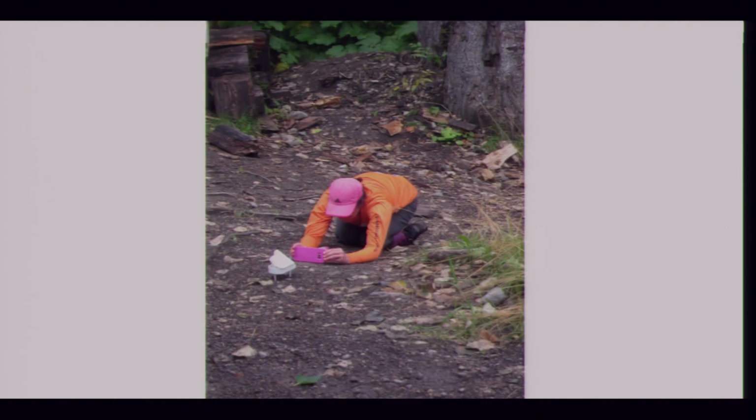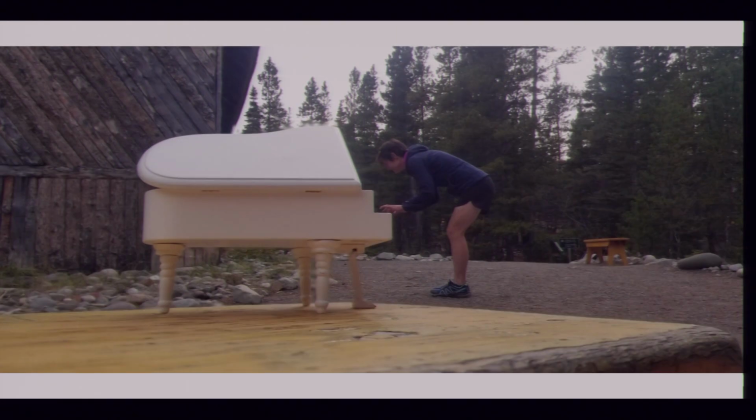Amanda wouldn't necessarily consider herself an artist, but she did engage in some artist-like activities. We were told that we could bring anything we wanted on the trail except for a piano. And so she decided that she needed to bring a piano and had a good time setting up some delightful images that play with scale in the landscape, if we want to talk about it in an art-like way.